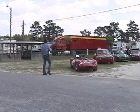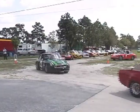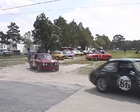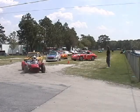We're now on the false grid as Grid Chief Wes Clapp sends the Group 8 cars off for the start of the first Edelbrock feature race of the day. After the cars leave the grid, we'll put our camera on the pit wall to record the start of the race.